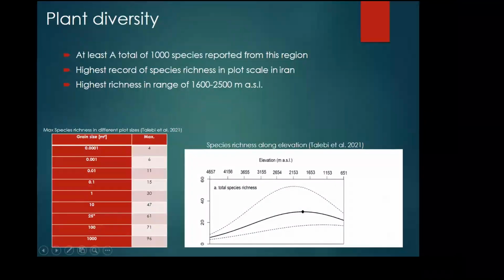And the region harbors very rich flora. We have found more than 1,000 species in this region. However, our focus was mostly on the southern parts of Damavand, and the northern parts are less studied, so there are probably more than this number in this region.